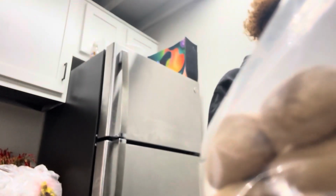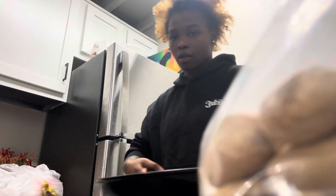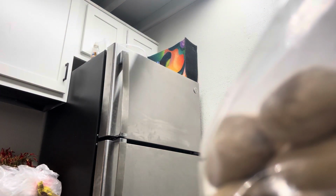All right, got the pan out. Got it all clean and ready to go. We're going to fill this up with some water, and we're going to season our water, okay? We're going to rinse off all of our different vegetables, not the meat, though. I don't rinse my meat like that. So we're going to rinse off the vegetables, put them in there, and let them do their thing.